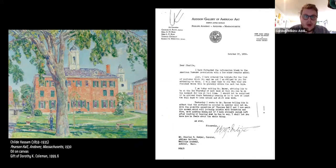We have dozens of works by Childe Hassam in our permanent collection, and had a number of significant works prior to his visit. About 70 years later, we would acquire this painting, Pearson Hall, Andover, Mass., which Robert McIntyre says is the only possible exception when it comes to the work. So this was the one that they would begrudgingly accept, which eventually came to us, which we're profoundly grateful for.